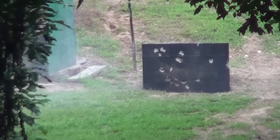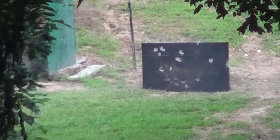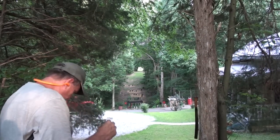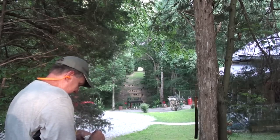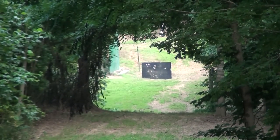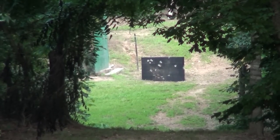All right, got some more ammo that I'm dropping on the ground. All right, the old glasses cleaning trick again. Typical Tennessee weather, hot, sweaty, humid. Wouldn't want it any other way. All right, let's try a few more.